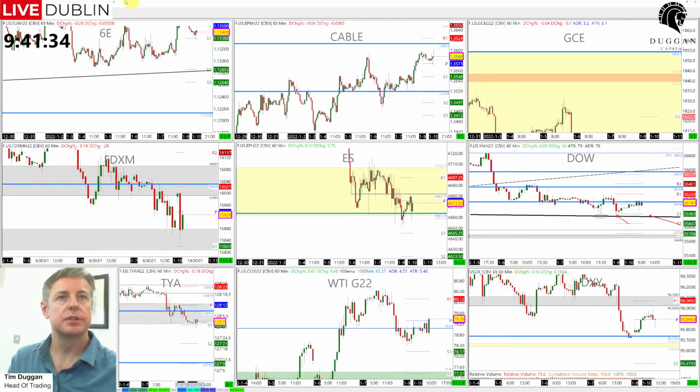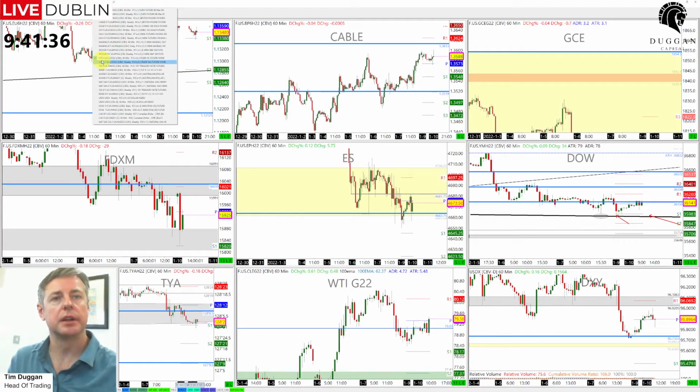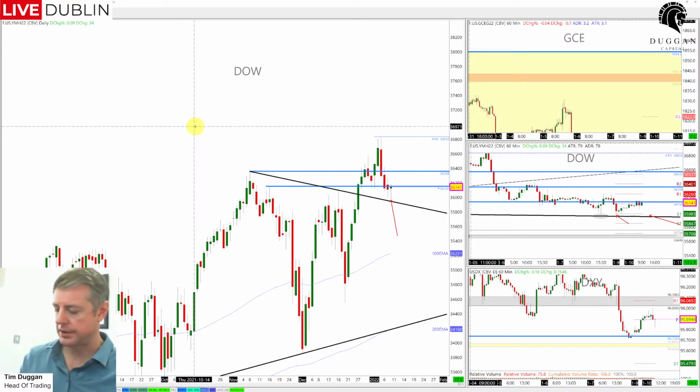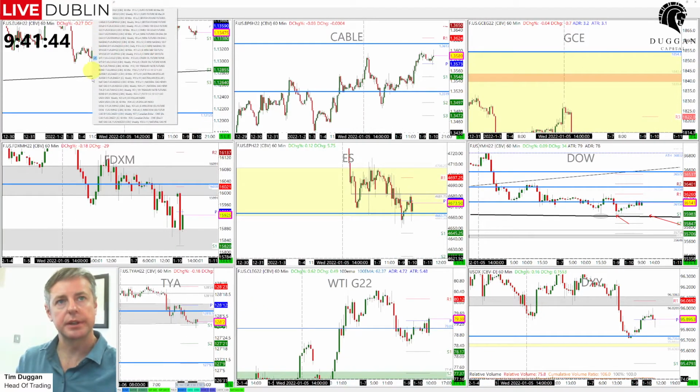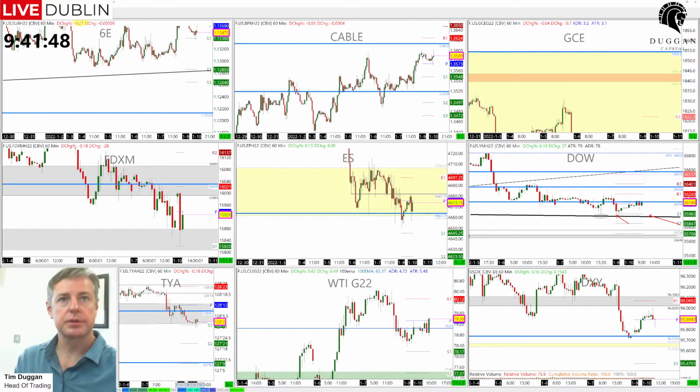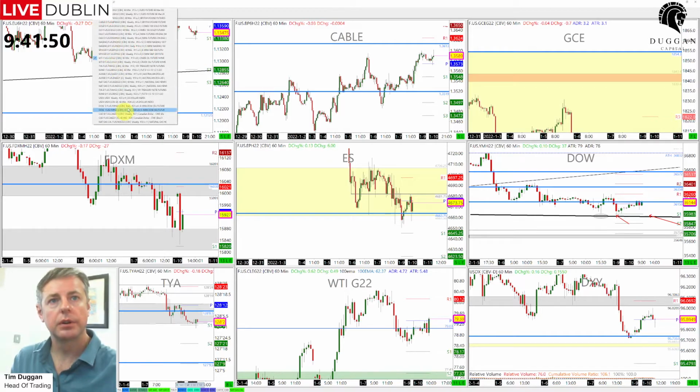The dollar, do be aware that this dollar is set to get a bit stronger in my view. Sorry, that's the Dow. We got the Dixie up here. Strange. USDX, there we go, weekly bars.